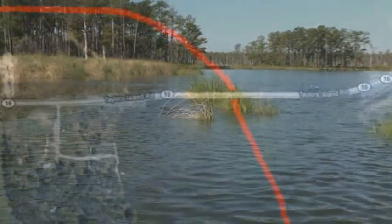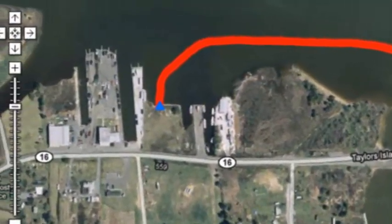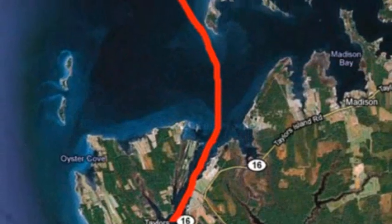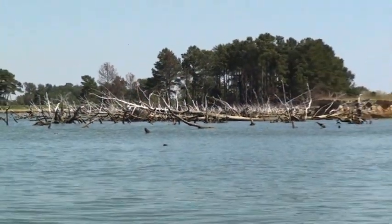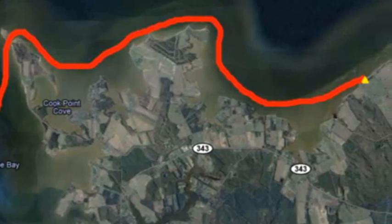My goal today was to top off my water bottles. So I landed and resupplied at Cove Bait and Tackle at Chapel Cove Marina. The winds actually died out in the afternoon, and I was able to get some miles behind me and get into the Choptank River.